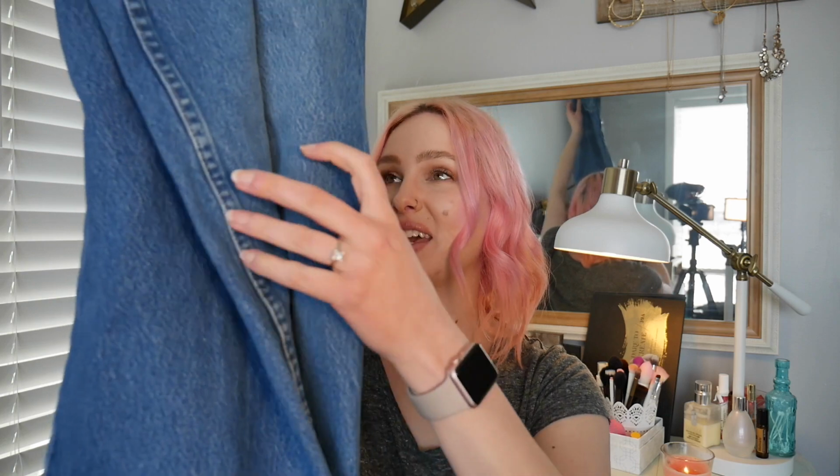If I do something crazy to them, like cut them off. I've thought about just cutting off the bottoms and fraying them a little bit or something. But I'm sure I'll post about it on Instagram, so make sure you're following me there. But I thought that was a really nice find. Super affordable. Especially when I'm using free money.